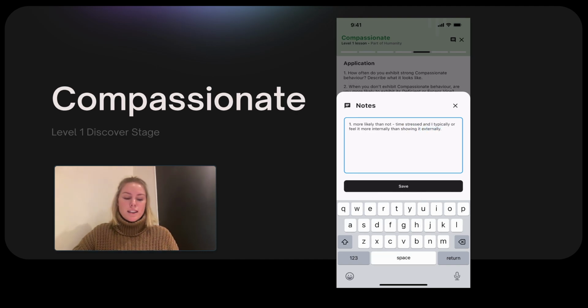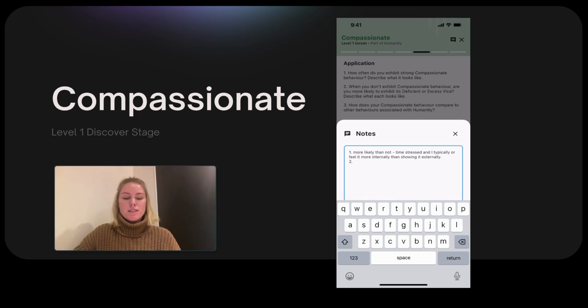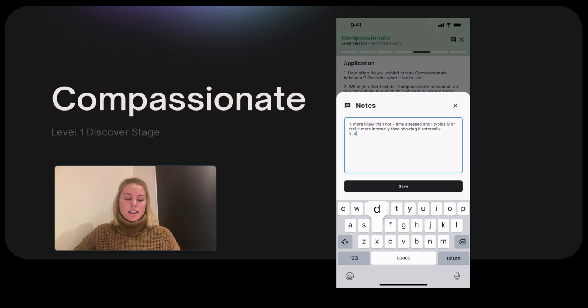So this insight is making me think that I need to be showing my humanity more towards other people instead of just feeling it. When I don't exhibit compassionate behavior, are you more likely to exhibit its deficient or excess vice? Deficient vice when I'm time stressed.